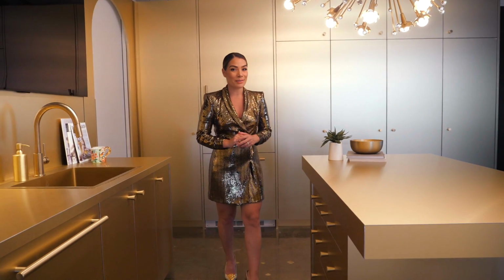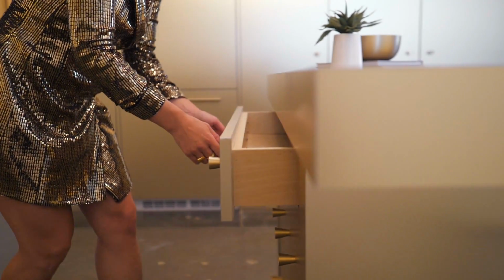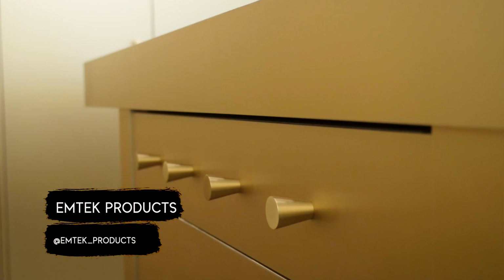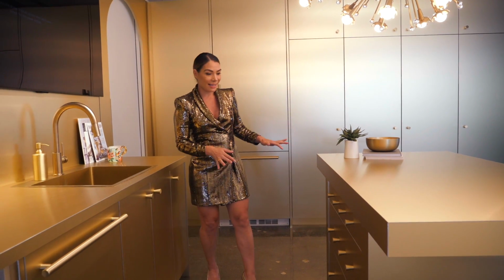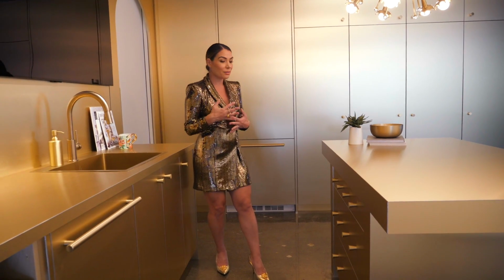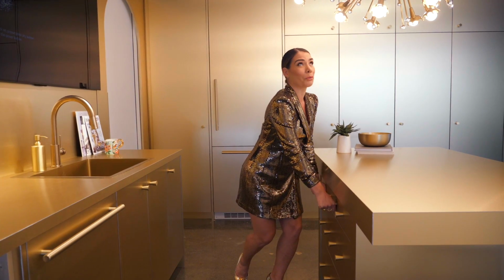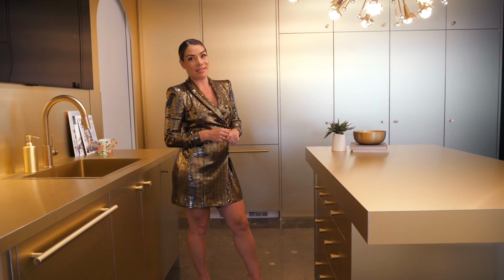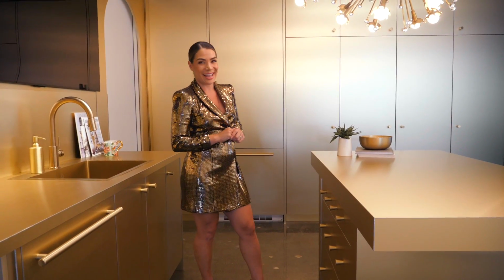What really makes these drawers special is the hardware. Again, this hardware is from MTech. We have these cone knobs, and I just love seeing them in groupings of 4 like this on the drawers. It gives the island so much character. It's playful, it's fun, it's not something you see every day. And now that I see this here in the island, I really, really want to install this same thing over on the coffee station. I think I'm going to. I will. I am actually going to do that.